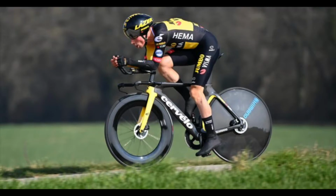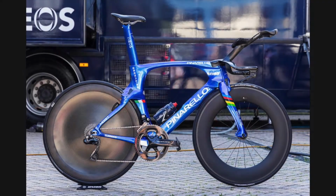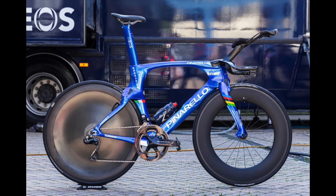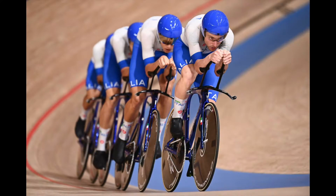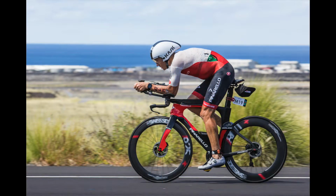I want to start with Pinarello, as their riders have proved to be the fastest all year long. With Ganna winning the World Champs, the Italian track team dominating the boards, and Kanwarth smashing Ironman courses, it only seems right to start with the fastest. Pinarello offer two very different options with their TT and Tri bikes, but firstly, let's discuss the Tri bike.